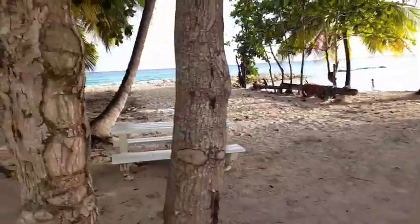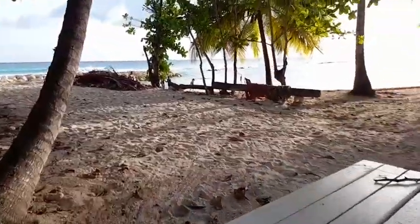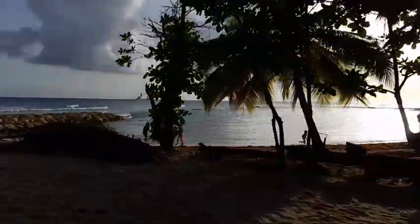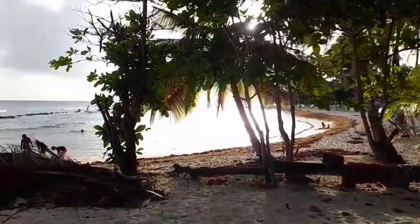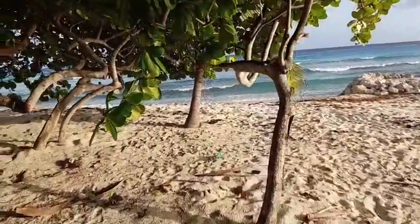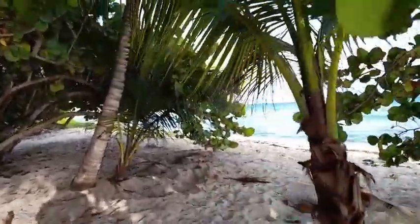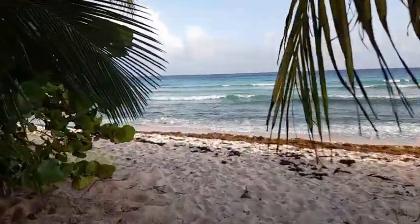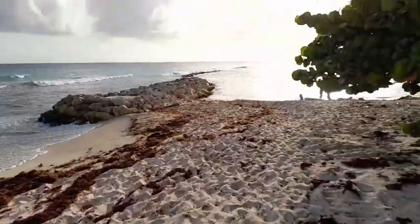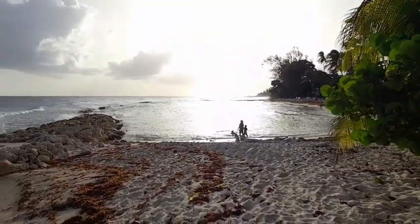Yes, guys, all the south coast and the Palm Beach condominiums over here. So this is a southerly direction, a northerly direction now towards the Drill Hall Beach. And this is a southerly direction here. So this is a northerly direction towards Drill Hall Beach on Carlisle Bay.